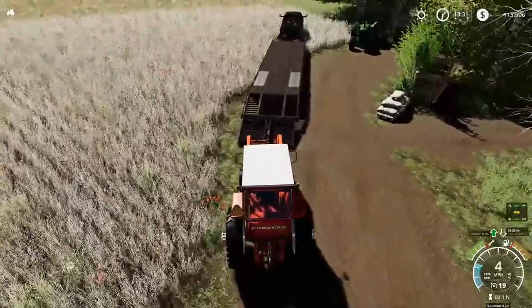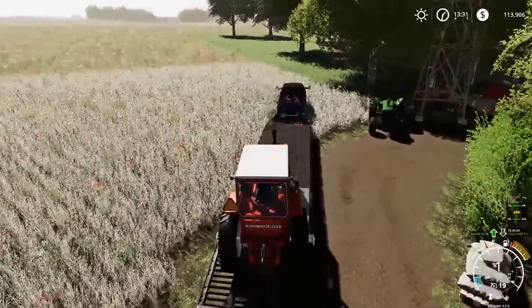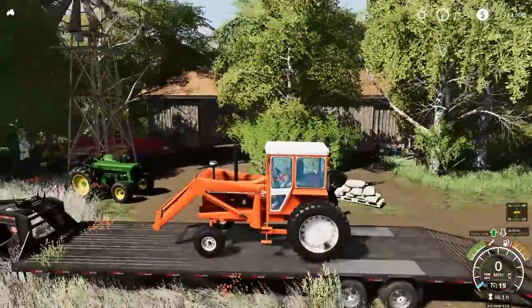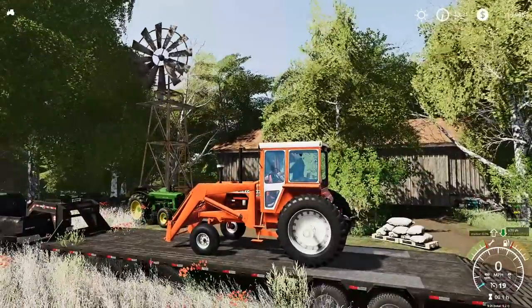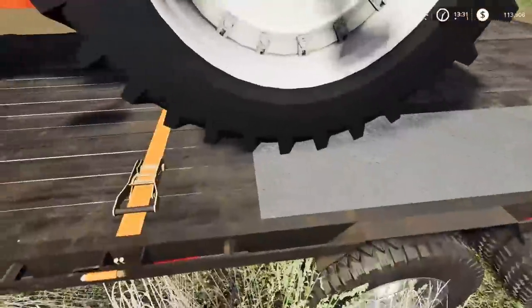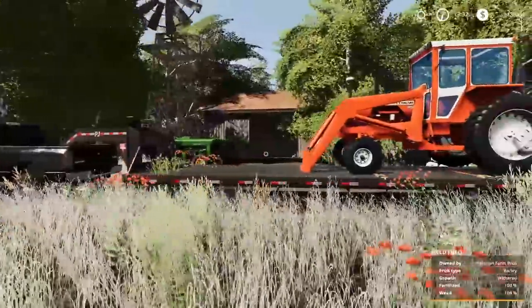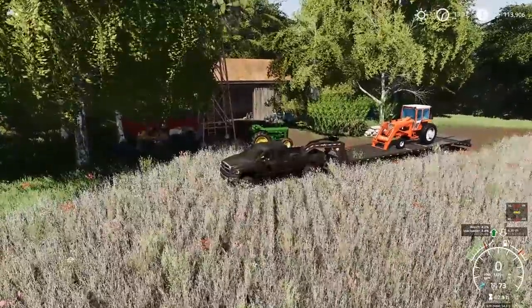What if it rains? It's sitting outside and it has no cab? You've got to be kidding me. Of course that's the one that broke down. Couldn't have been the Allis Chalmers, which probably would have handled it a little better. Oh, well. Not much we can do about it. Shut that down. Strap it up. There we go. Well, I'm sad to see we don't have two tractors that we bought on the trailer, but we got one. Let those get all folded up, and we're going to get out of here.